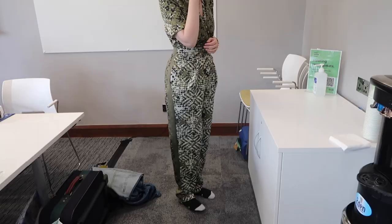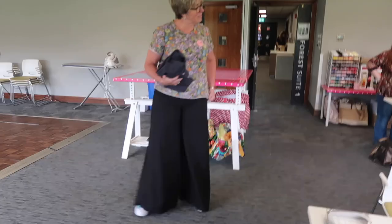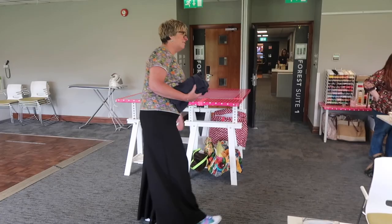Ta-da! Give us a twirl, Claire. Claire's finished a beautiful Sirocco. That looks so nice on you. Look at that tiny waist. Fabulous. Are you pleased with it? Very pleased. Yay! Twirly twirl. Show us the zip, Mandy. Beautiful. But it's on the right. But there we go. That's all right. Well done. Thank you very much.